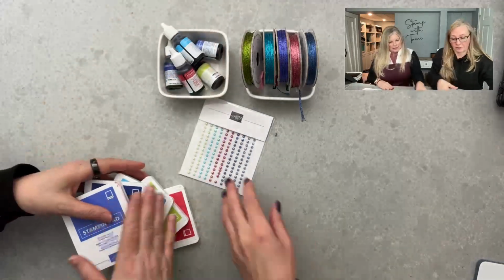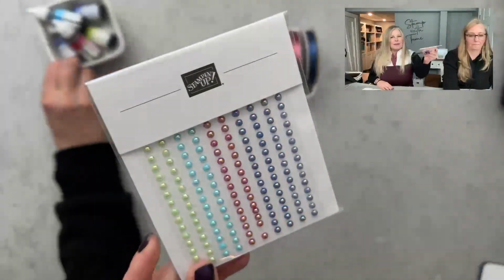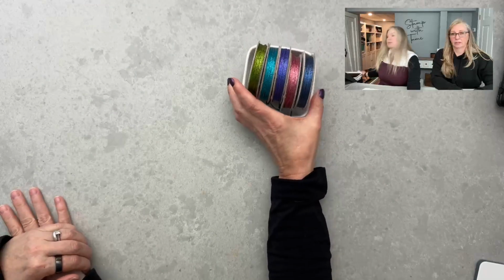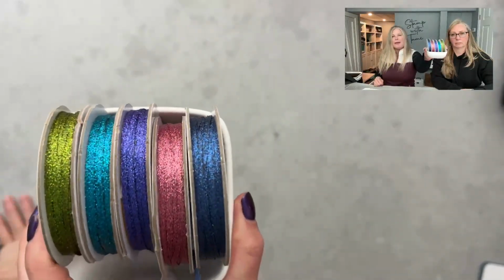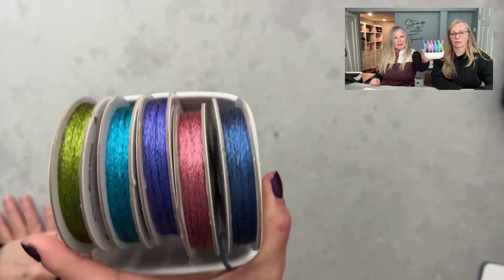These are well loved, as you can see. Yeah, I know mine are very well loved. I mean, these are the dots that are in the colors right now. They're really pretty. And the ribbons, the shimmery ribbons, they've got really fun. I feel like they're a party in a roll right there. You just want to start dancing when you see those.